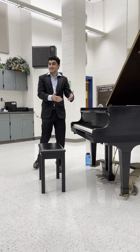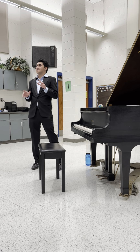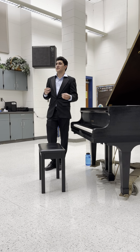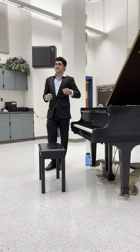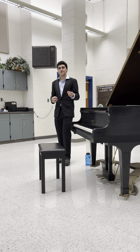This is also an etude. This is also a finger exercise. And what it's working on is a 4-against-3 polyrhythm in both hands. So the left hand is thinking in groups of four. 1, 2, 3, 4, 1, 2, 3, 4.